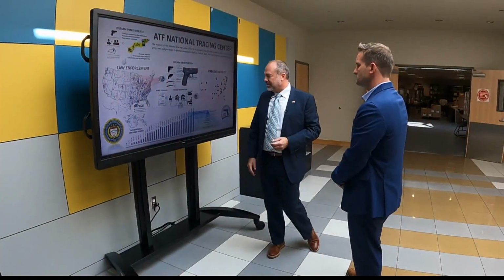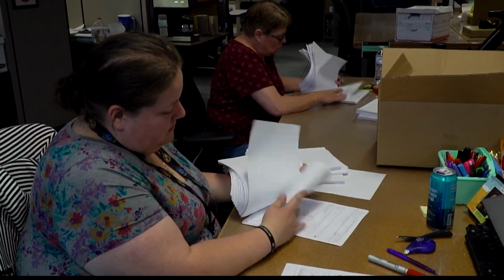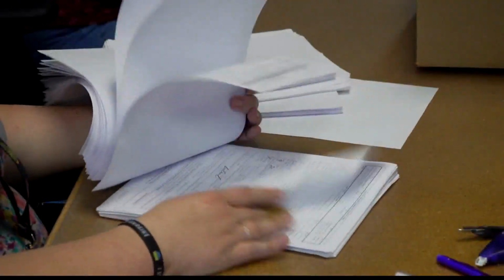After 23 years on the job, Trotman says he's still confident his agency is doing everything it can in the war on crime in Indianapolis and across the country. We're assisting the law enforcement community and essentially at the end of the day, we're putting bad guys in jail.